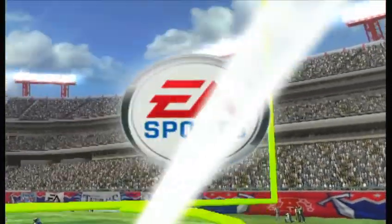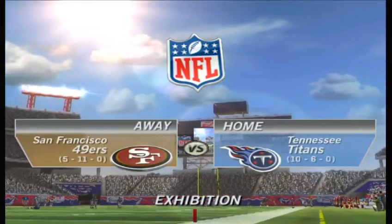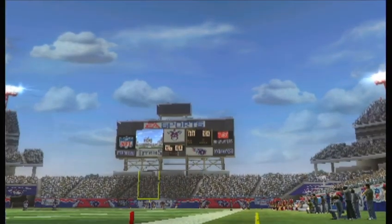As the crowd continues to file in, we get set to bring you another exciting game. We're glad you could join us for today's matchup featuring two very well-coached teams as the 49ers match up against the Titans. The teams have taken the field. We're ready for the kickoff.